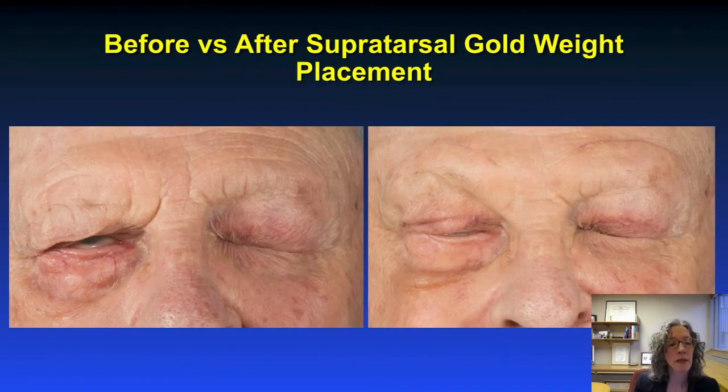And we can see a before versus after supratarsal gold weight placement on attempted closure. So before on the left hand, you can see that there's about 4 or 5 millimeters of lagophthalmos, and after on the right hand part of the slide, improved closure, we're down to having just about 2 millimeters of lagophthalmos.